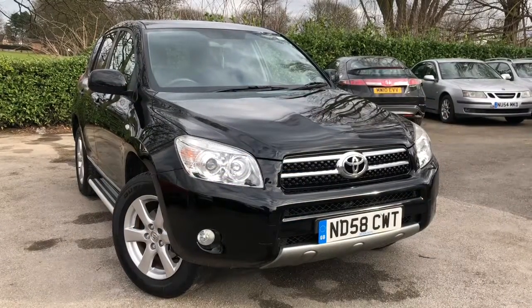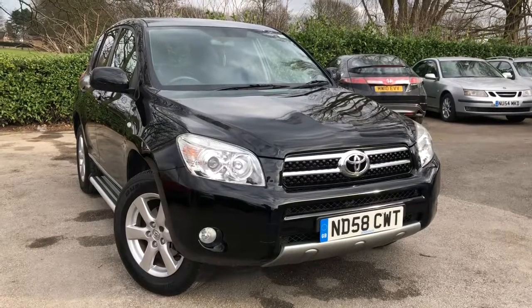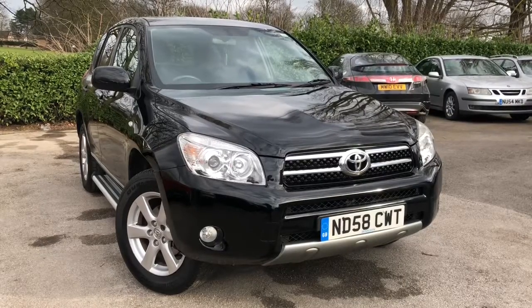There we have the 2008 Toyota RAV4 2-litre XTR on sale at Allman Cars Limited, Northwich Cheshire. This vehicle will come with a full MOT service, warranty and ESA roadside assist.